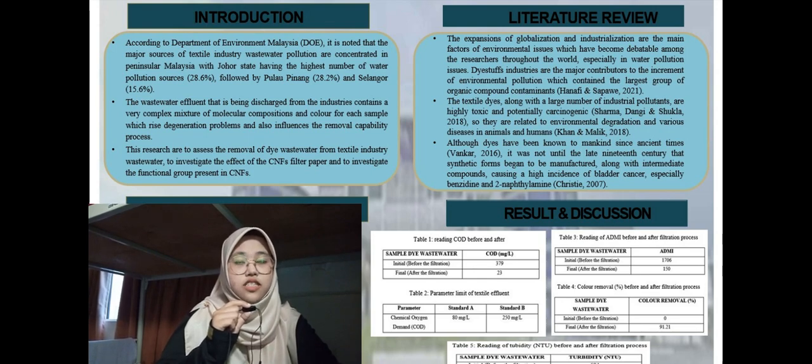This research is to assess the removal of dyes from textile industry wastewater, to investigate the effect of the CNF filter paper, and to investigate the functional groups present in CNFs.